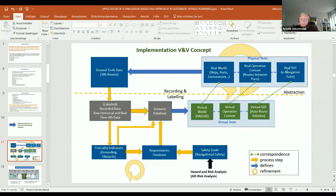And we don't use the whole navigation suite, but we use the result of the auto route calculation. In that is the abstraction between the real world and the virtual world. We only use the result of the auto route calculation, and this result we compare with the reference route.